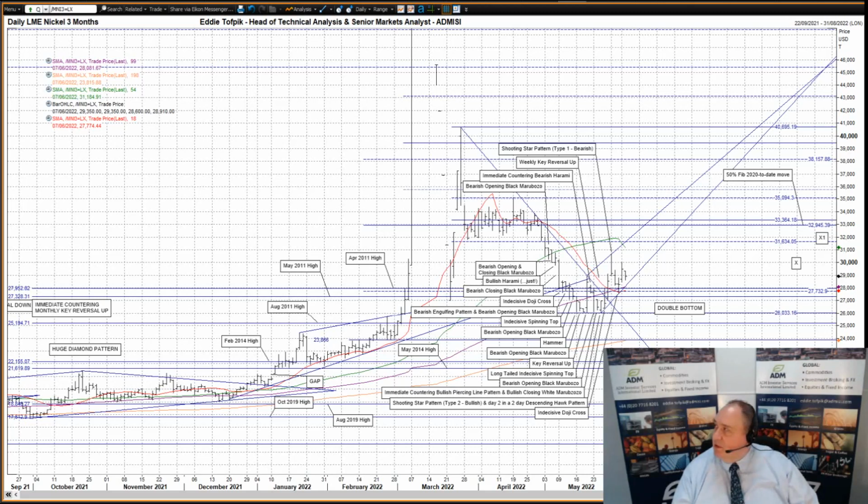I'll start with LME 3-month nickel. The weekly key reversal up, constructed 2 weeks ago, is still reverberating in this market. Prior to this construction, 4 weeks ago, the market dropped to flirt with the May 2011 high at 27,330 and approached the slowly rising medium moving average, currently 28,080. Under this medium moving average was a fairly free zone that stretched down to the August 2011 high at 25,195.